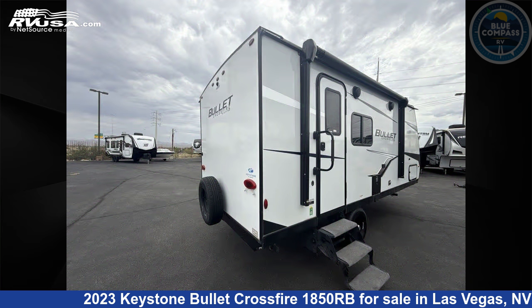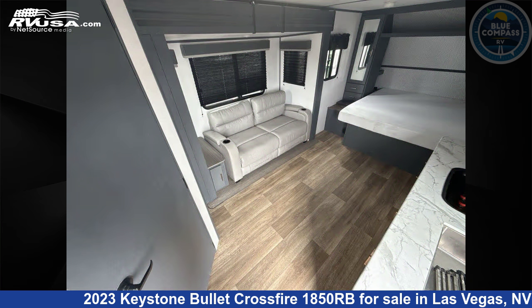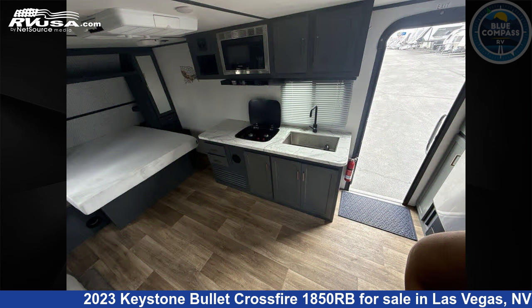This used Keystone is 22 feet 0 inches in length and features sleeps 4, slide-out, and 54 gallons fresh water capacity. The floor plan layout of this travel trailer features front bedroom.